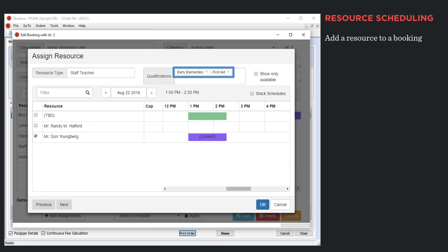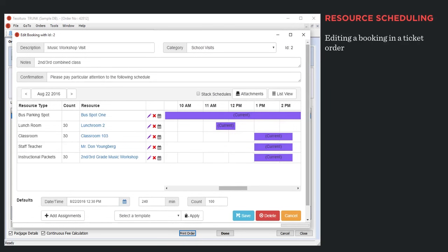So let's select Don. Both of these features, by the way, the TBD holding slot and worker qualifications, are things that came directly out of a roadmap session here at TLCC previously. So those are really, really important to us, and thanks to all of you who joined in them. And now our booking's complete with the assigned teacher filled in.